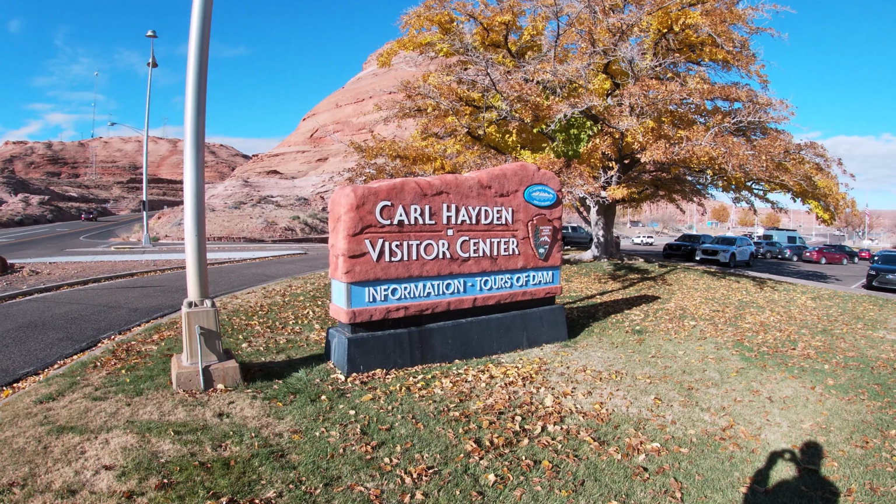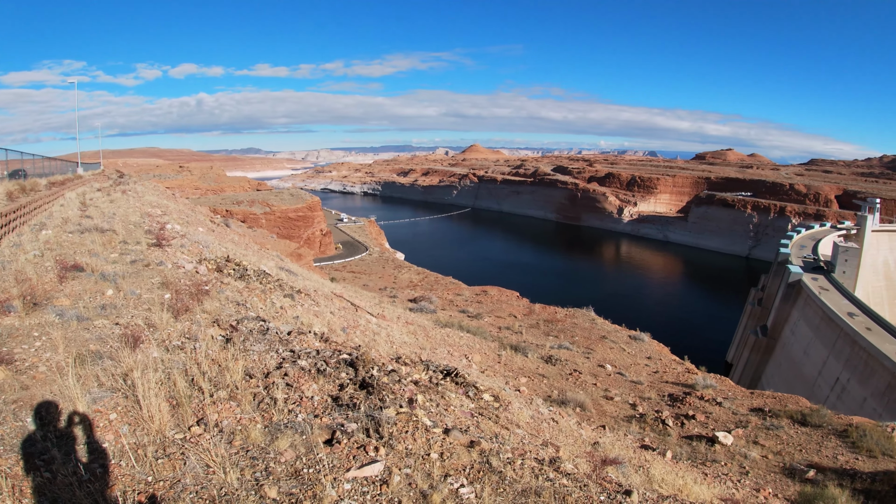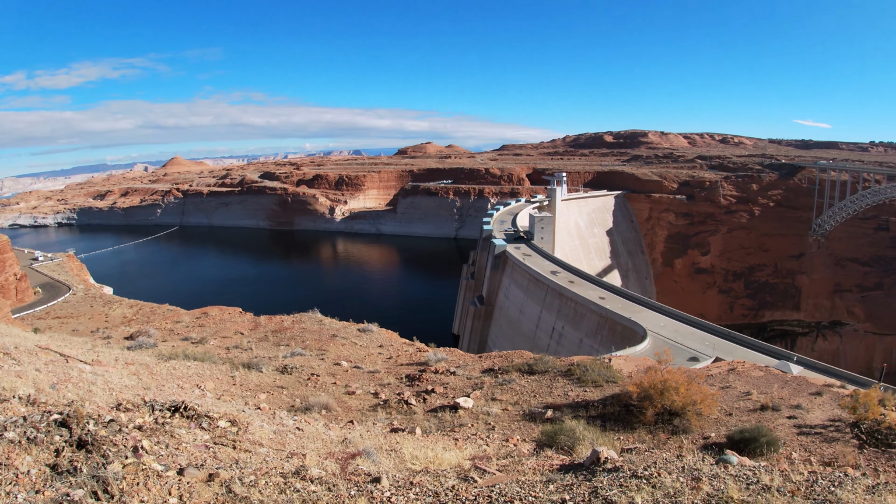Construction of the Glen Canyon Dam began on October 15, 1956, when President Dwight D. Eisenhower pressed a telegraph key from Washington, D.C. to set off the first dynamite blast.